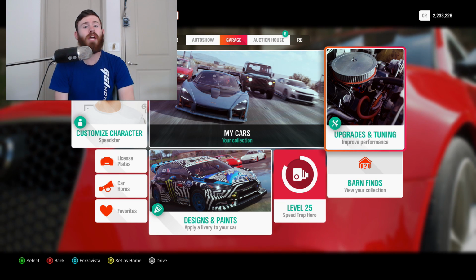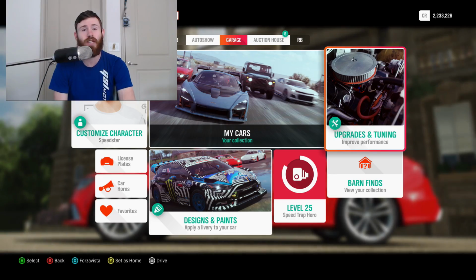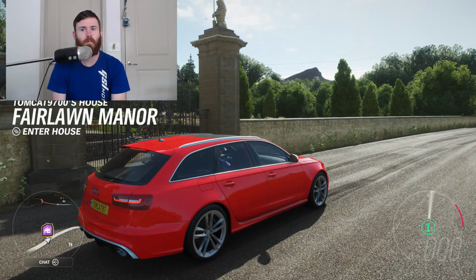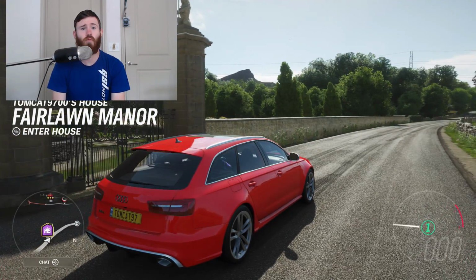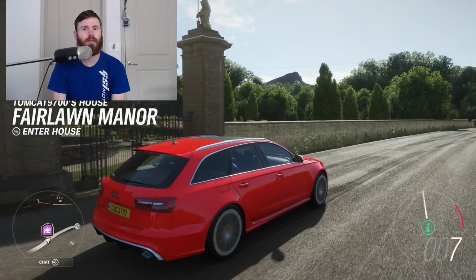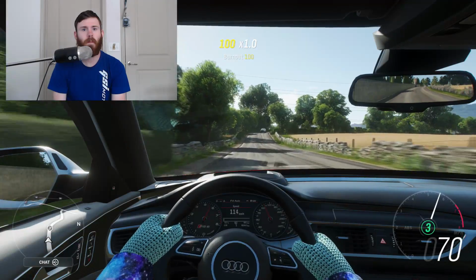But firstly, we got to go do a stock run and see how it compares to 248 miles an hour. Sounds really good. It's really, really aggressive sounding. All right, let's launch it. Quick.